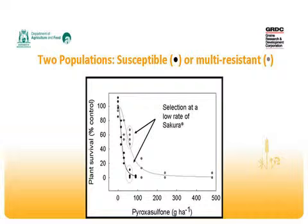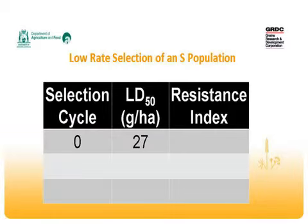We'll take a look at the susceptible population results first. What we have here for our susceptible population is the first cycle. And just keep this number in mind, 27 grams per hectare. This is the LD50 for the susceptible population. Now, what's the LD50? This is the number that we calculate from the dose response data that I just showed you. And it tells you that in order to kill 50% of the population, it takes 27 grams. You can think of this as the tipping point for that population in order to get 50% mortality. Obviously, for commercial control, you're at a much higher rate.